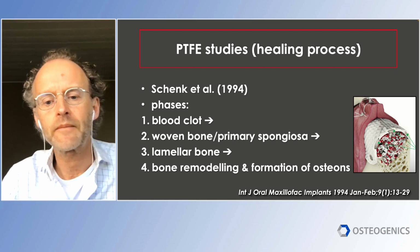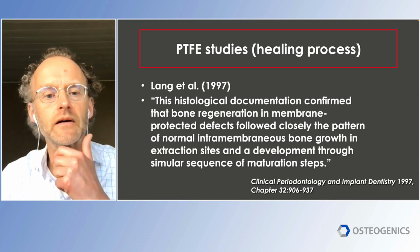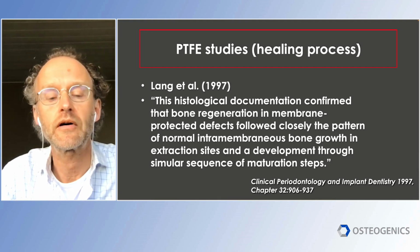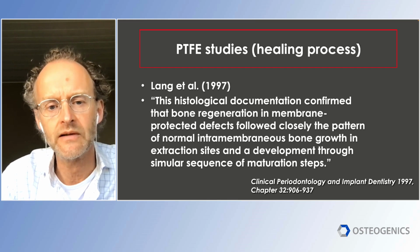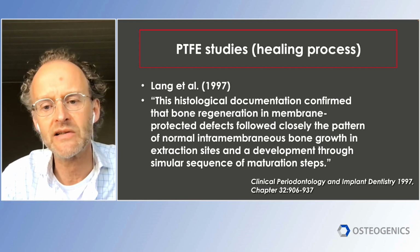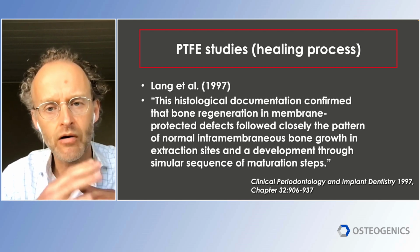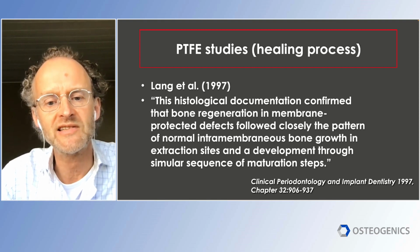And about 3 years later, Professor Lang in 1997 refers to this study of Professor Schenk, stating that this histological documentation, so the Schenk study, confirmed that bone regeneration in membrane-protected defects followed closely the pattern of normal intramembranous bone growth in extraction sites. So he makes the similarity of a covered extraction socket. So let's keep that image in mind, a covered extraction socket. And also he states that the development through a similar sequence of maturation steps occurs.